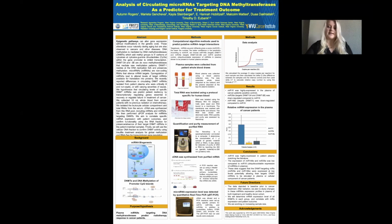So all of this data is taken pre-treatment, so pre-radiation, pre-chemotherapy. So we want to look at the data after treatment and compare it with treatment outcome. We also want to compare this data with a healthy donor. And we are currently working on increasing our sample size.